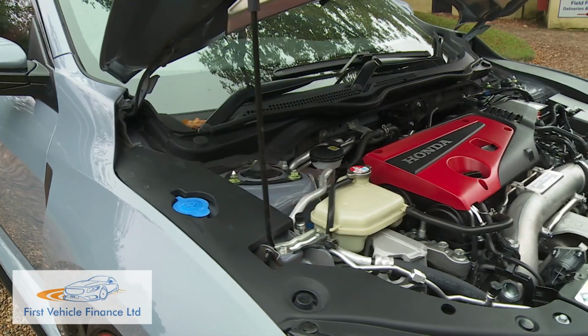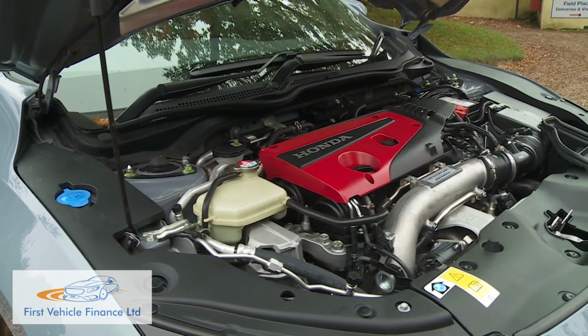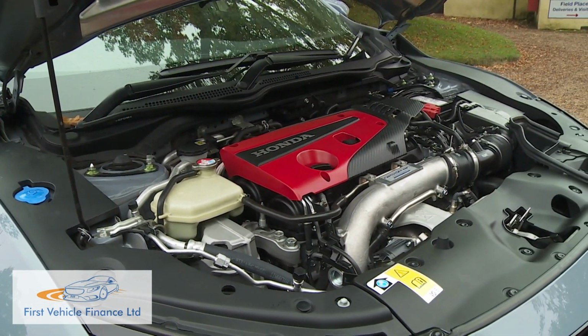The 4-cylinder turbocharged 2-litre VTEC power plant is pretty much the same as that used in the previous version of this car, and it produces very similar running cost returns, 36.7 mpg being possible on the combined cycle and 176 grams per kilometre of CO2.